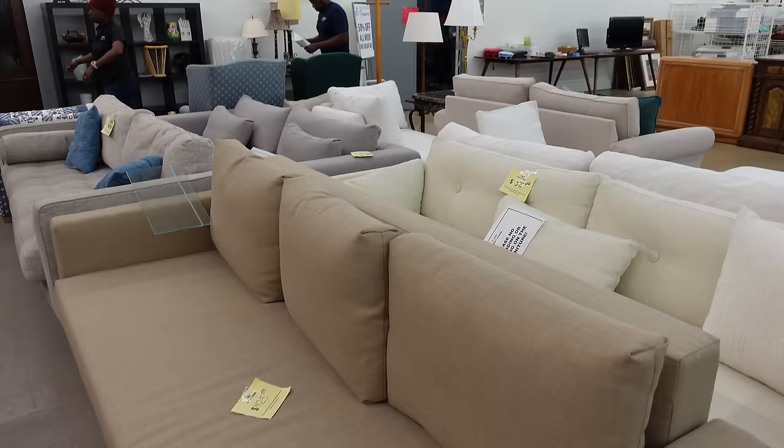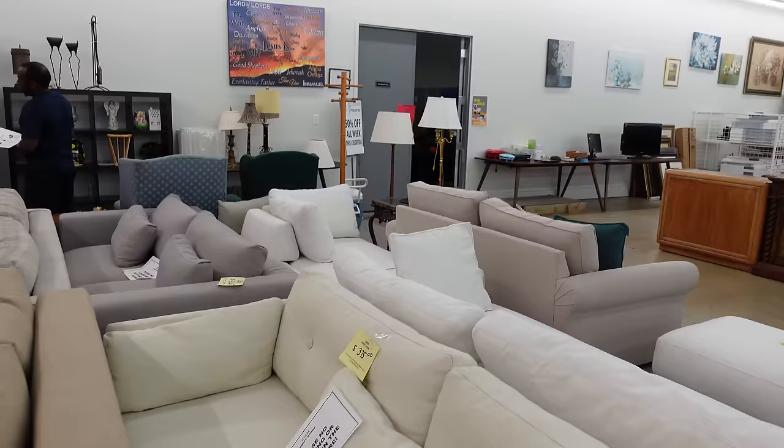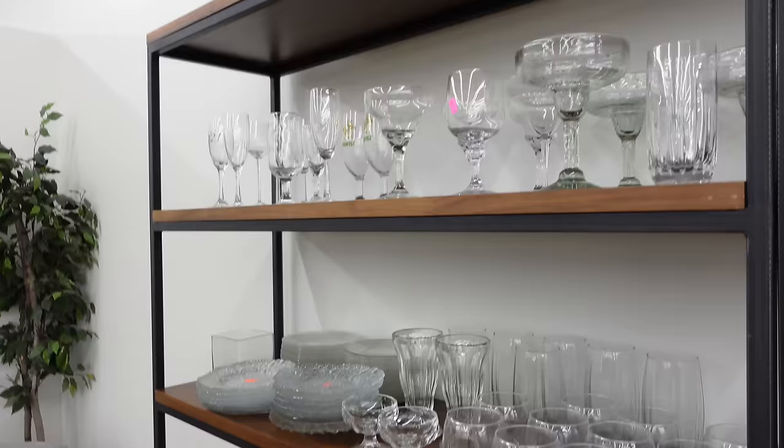All of the furniture, especially the couches and stuff, this is Article furniture. They call it everything. They will call it a wall. It's still expensive, though. Look at this. $4.25. Made it to the home decor section with all the glassware.